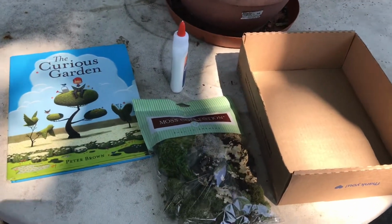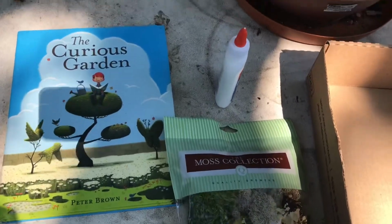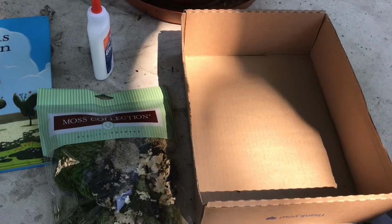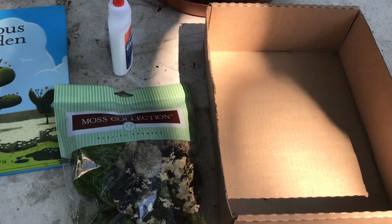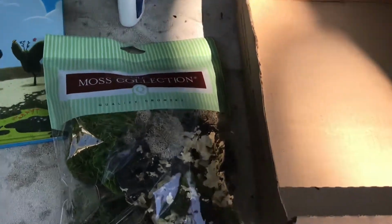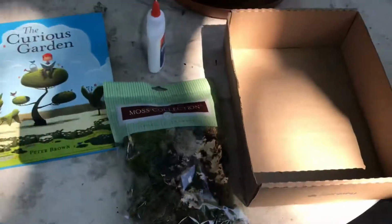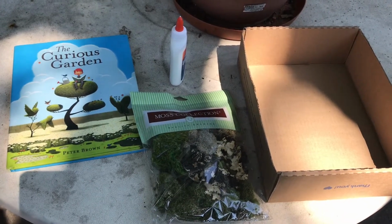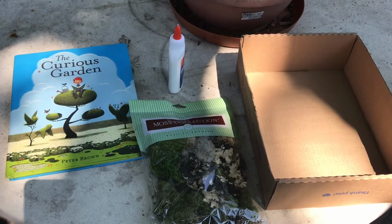Today we're going to be talking a little bit more about moss, and we're going to be doing an art project that involves different types of mosses. Now, I've bought mine from the craft store, but you can certainly harvest your own moss on a walk around a park, a forest, or a garden.